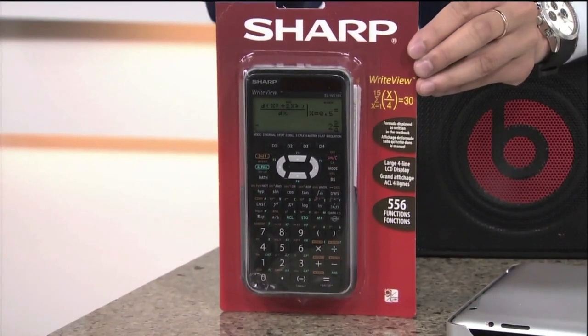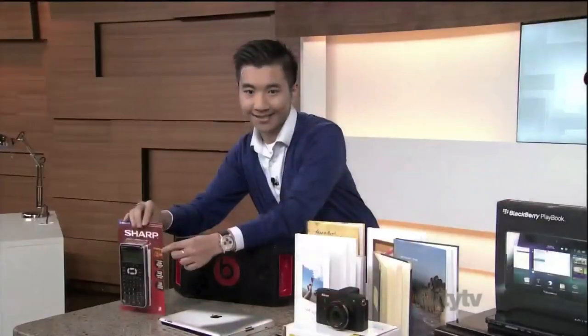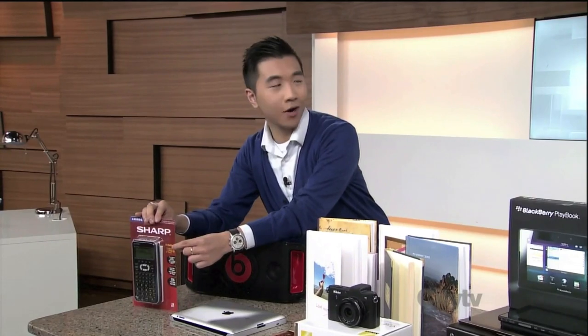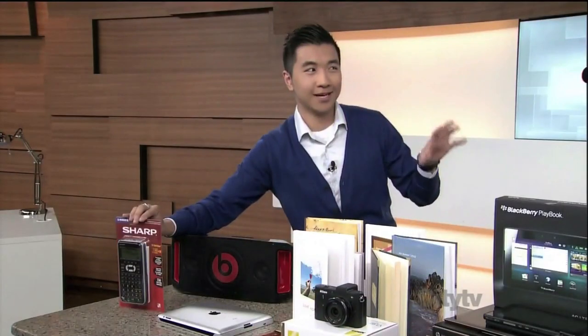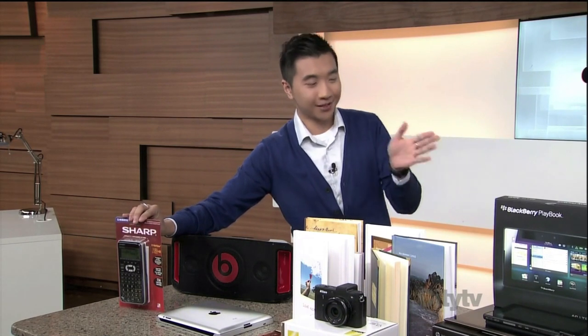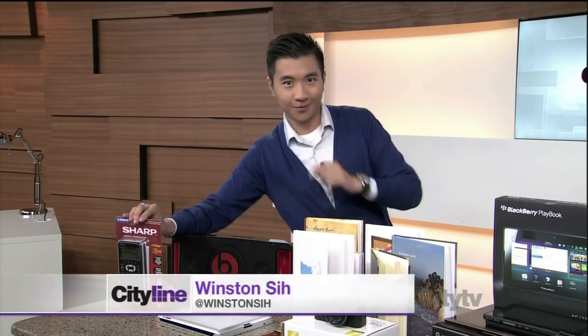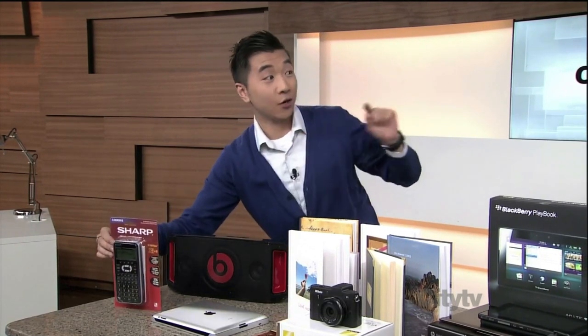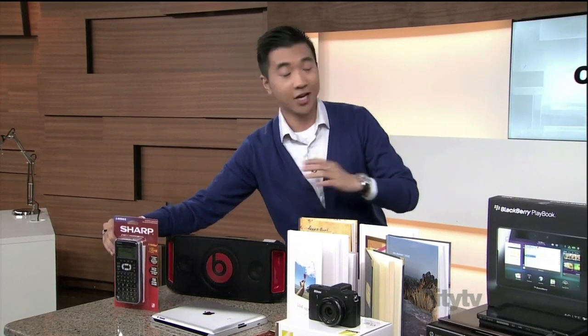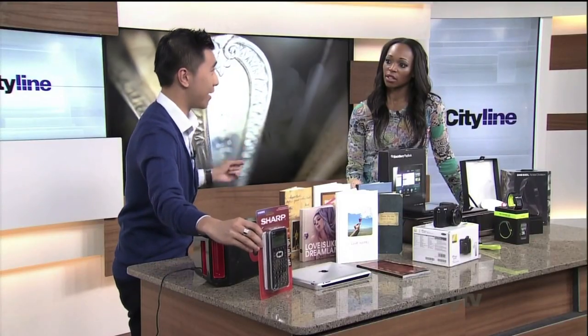My favorite feature about this is it has this thing called Right View. Right View allows you, from the math textbook, when you get questions and you want to double check your answers, a lot of math books have those answer keys at the back, which students shouldn't be checking until after they're done their homework. But you can write those questions in as they're written on the textbook, and you can check your answers. So it just makes doing your homework that much quicker.